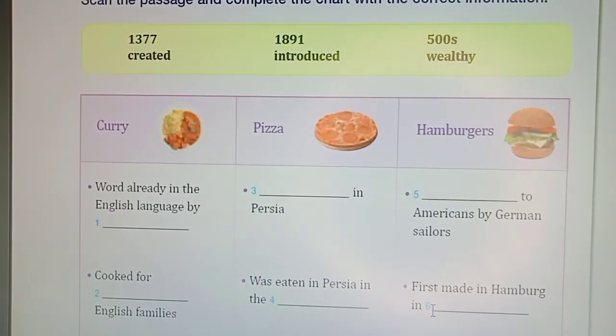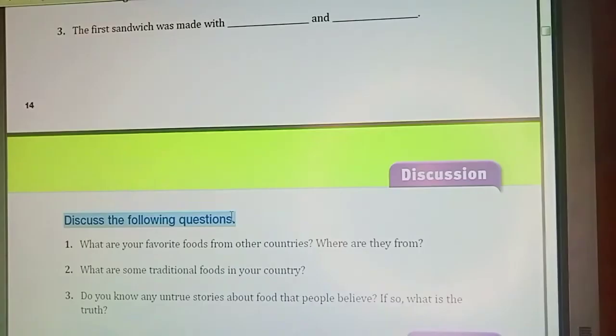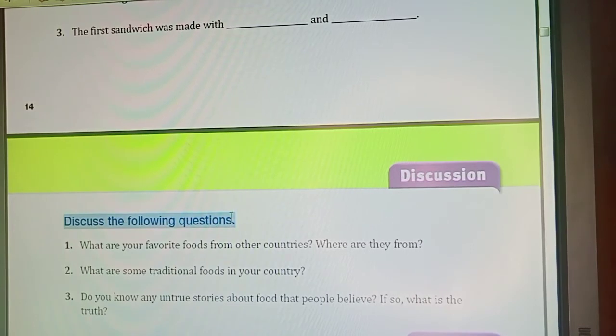Now, let's study or let's give answers for the next questions. Now let's begin to discuss the following questions as you see here. Number one, what are your favorite foods from other countries? Where are they from? We can say answers will also vary here.